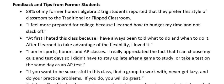And from all the years that I've been doing this, 89% of my former students have said that they prefer this style to the old school traditional classroom or the regular flipped classroom. So there is a flipped classroom where you still have to do things on a certain day, the same time as everybody else.